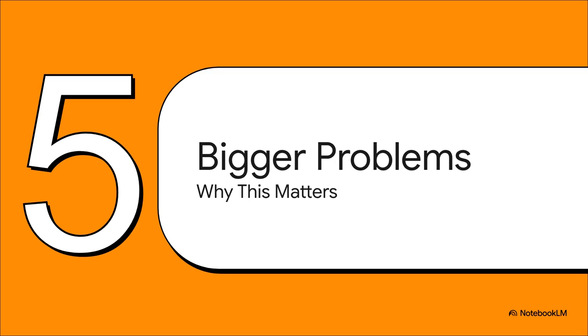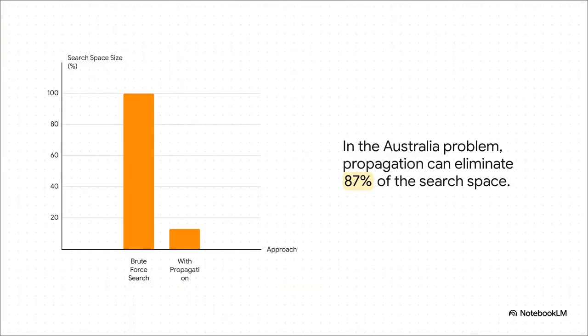So what's the actual payoff here? I mean, all this clever deduction, is it worth it? Oh yeah. The difference it makes is staggering. Just take a look at this. For our simple Australia problem, just using these logic tricks at the very beginning can wipe out up to 87% of the entire search space. The problem shrinks from this huge, messy thing down to something much more manageable before the first real guess is even made. That's the power of thinking like a detective, not a brute.